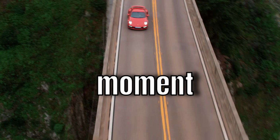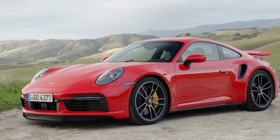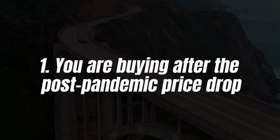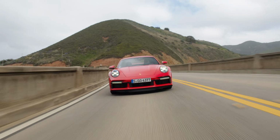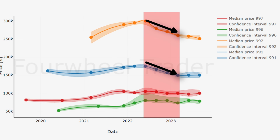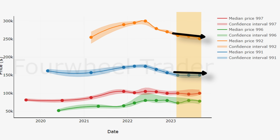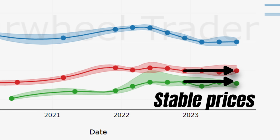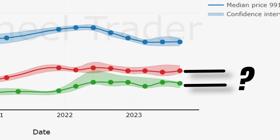Why could it be a good moment to buy a 911 Turbo? First, when it comes to the newer models, you're saving a lot of money because you're buying after the post-pandemic price drop. Depreciation was higher than usual, but now returned to more normal rates. Inflection points are usually efficient buying opportunities. When it comes to the older cars, prices have been proven to be relatively stable, even when the rest of the market tanked. Past price behavior is of course no guarantee for the future, but stable prices could be a good indication as to how prices might react when the market plummets again.